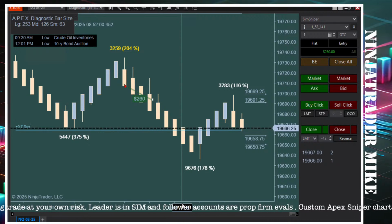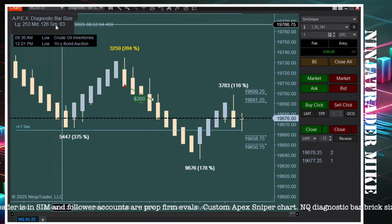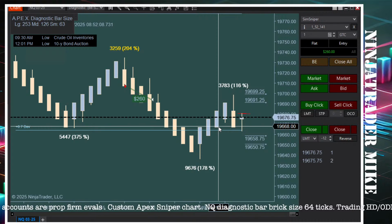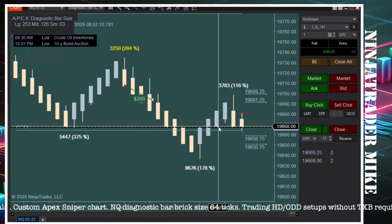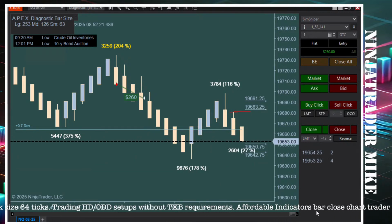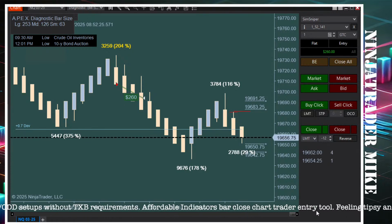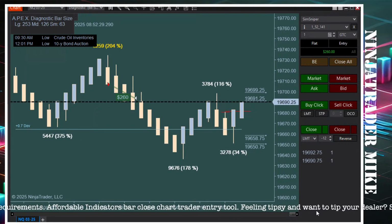YM would catch more of them. Usually the small bar size is larger than RTY, and you can trade that from market open for about 90 minutes. You don't get a whole lot of trades compared to NQ or RTY. That one seems to have an 80% win rate. And ES, again, this is relying on movement, and ES just doesn't move as much.